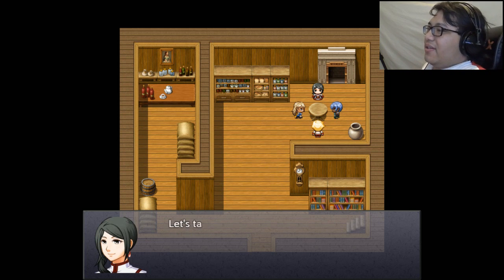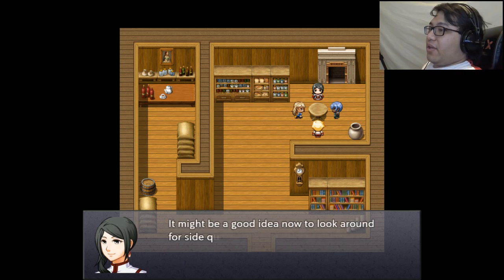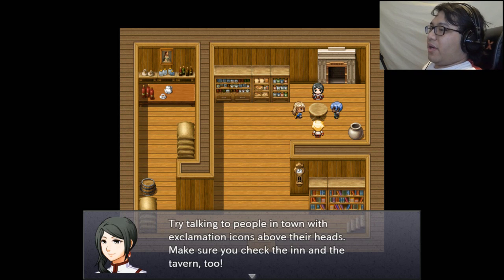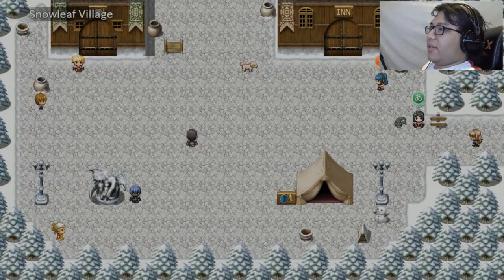Congratulations, we've completed the quiz. Let's take a break from study for now. Head to town, relax. If you need to stock up on items or equipment, be sure to do so. Might be a good idea to now look around for side quests. Each side quest will teach you more Japanese. Try to talk to people with exclamation icons above their heads. Make sure you check the inn and the tavern too. When you finish exploring the town, come find me and we'll continue our study. Oh, that's great.